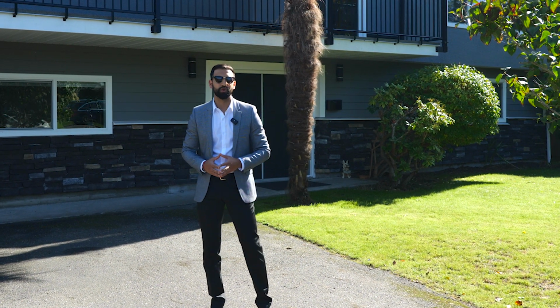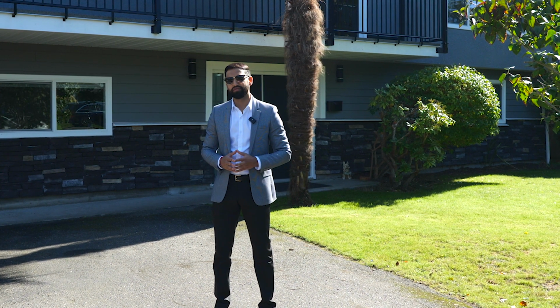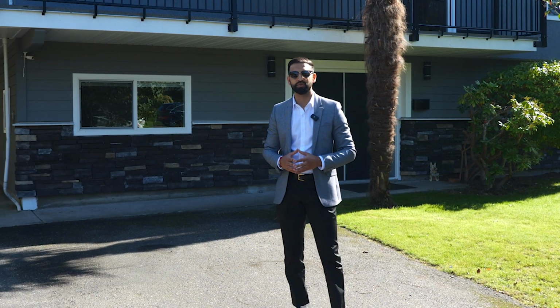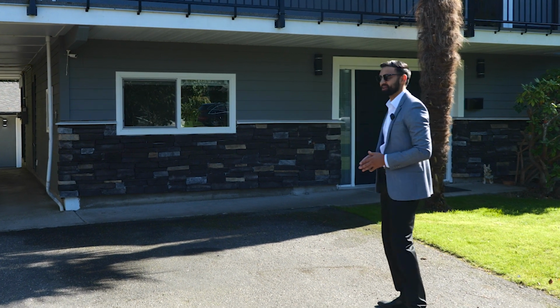This home is centrally located, within walking distance to South Delta Secondary School and Tsawwassen Town Center. If you're a car buff, this home comes with a detached double car garage that can also be used as a workshop. And as you can see, you've got tons of parking here at the front of the house. Let's head inside and take a closer look.